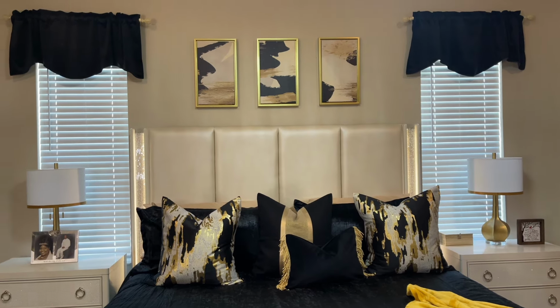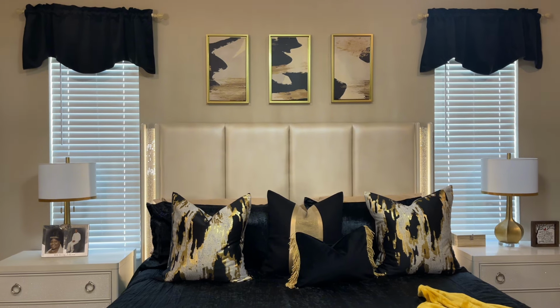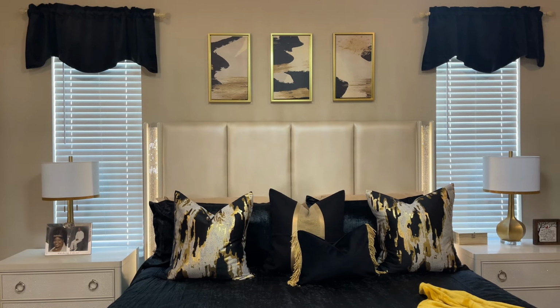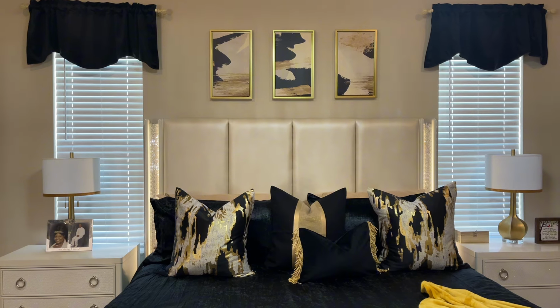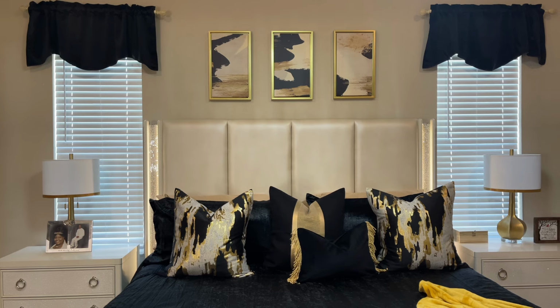It's a college something brand. I can't remember the name of it, but anyway, I will put the link to that design for you. They also had curtains that match that pattern, but I did not want to do so much of the same pattern throughout the room, so I went with the plain black velvet that I ordered from Amazon.